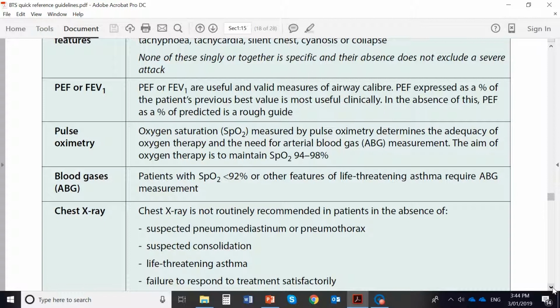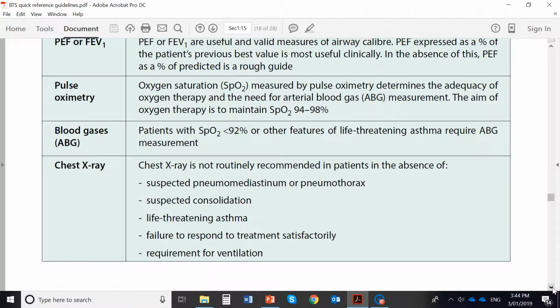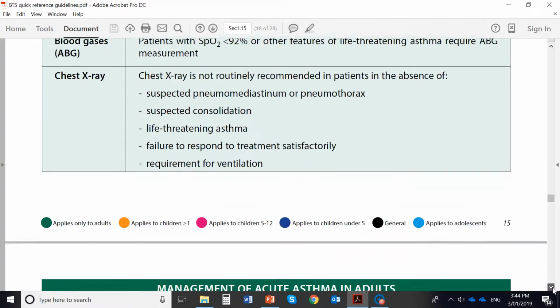If they are not maintaining their oxygen saturation, you also like to do their arterial blood gas because you need to know whether they are likely to go into respiratory failure and needing artificial intubation or artificial ventilation. You also need to not order a chest x-ray unless your patient is having some evidence of pneumothorax, or some sort of suspected consolidation pneumonia. If their arterial blood gas is really bad and they are requiring ventilation, you need to see if there is any physical obstruction or not. So it is really important that we do that.